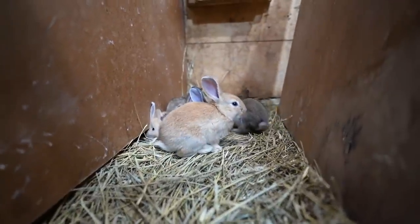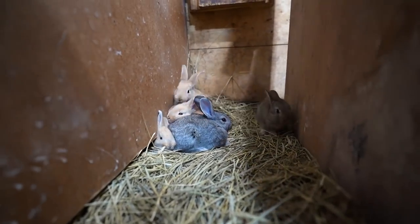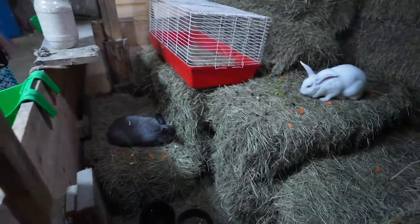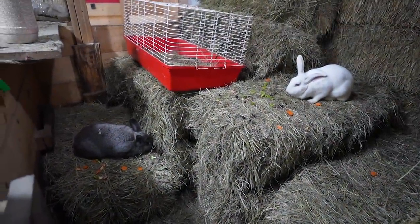How many is there total? 7? 11. And then plus 3. Oh, okay, so there's more hiding somewhere else. Oh yes, Edgar and Bun Bun. So they're hanging out in all of our hay.